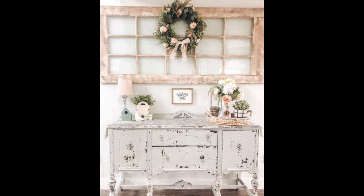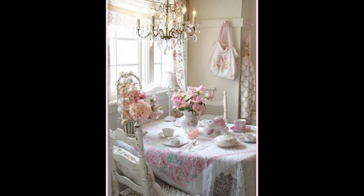The main aim is to include pieces that have a weathered look, whether they are true vintage or reproductions. But you can achieve the same style by sanding the furniture edges. It will give that distressed finish that you are looking for.